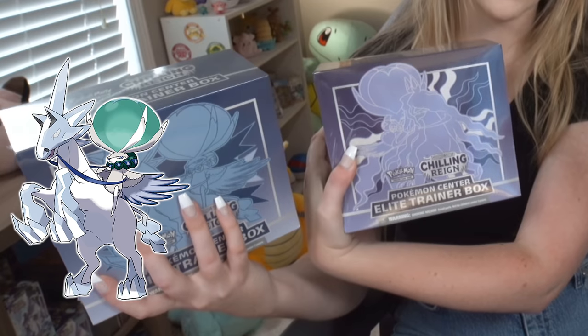So if you're not already familiar with this product, it was sold exclusively from the Pokemon Center. It has a special label on it, special design, comes with the metal dice, and it was supposed to have 10 packs in it instead of 8 packs, which is like a normal ETB. It was also $10 extra, $49.99 instead of $39.99. It came in two colors, so you have Ice Rider, Shadow Rider, Calyrex. From my understanding, this is the first time Pokemon has sold an exclusive ETB only from their site.